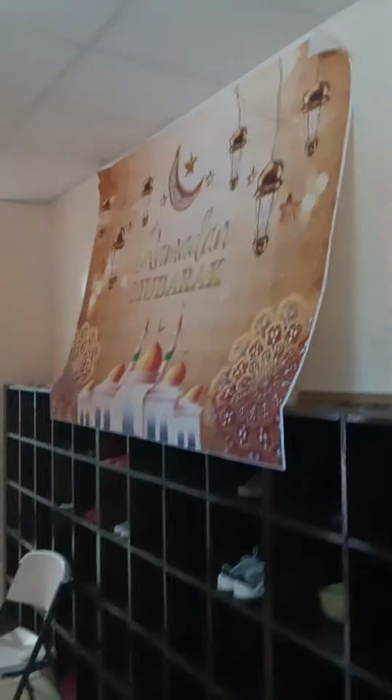I just helped put this up right now for Ramadan decorations at Pearland Islamic Center. It's really nice. Look how beautiful it looks right now. Hajar from Young Muslim is doing that with her friend right there. And then the Ramadan Mubarak sign. Looking really nice. It's looking very nice.